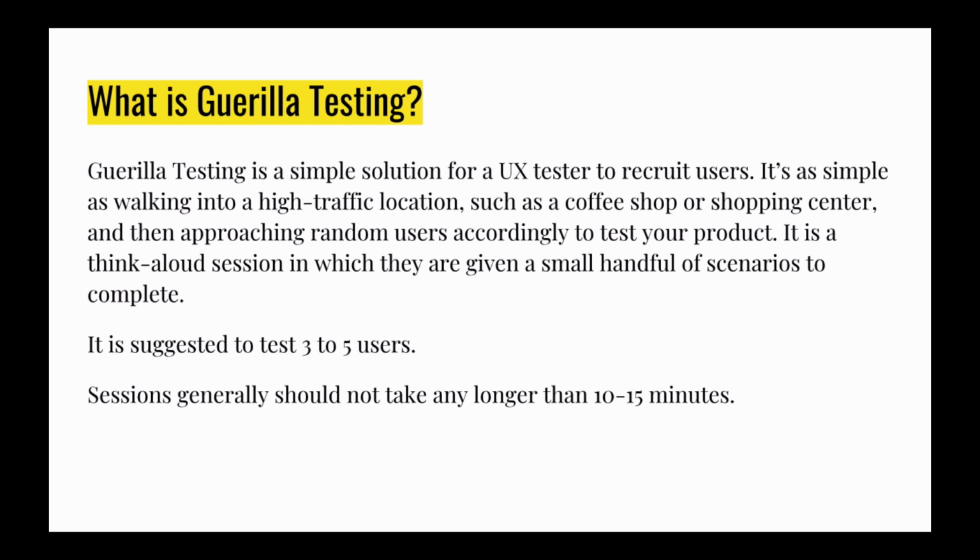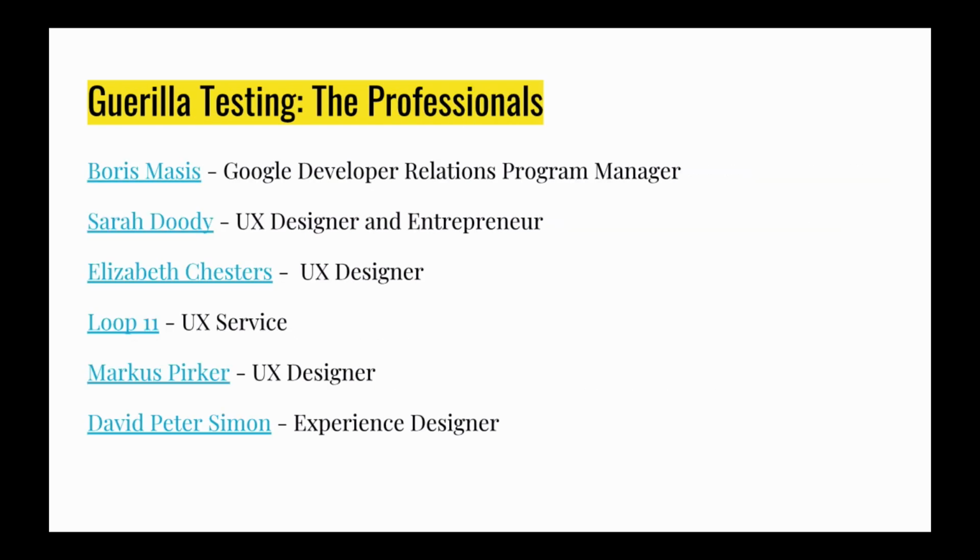The sessions generally only last around 10 to 15 minutes. They're not too long. So before I go into the research that I've done, this is actually my second time going back through this presentation. I thought I should do a better job explaining who these people were that I was getting this information from in the articles. So I'll start with Boris and Sarah. They were the two in particular that I really enjoyed learning from.